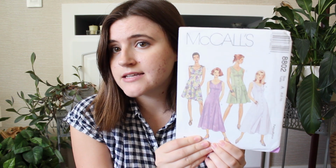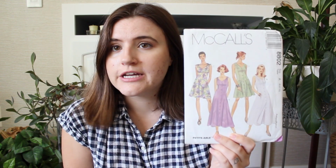This is a tank style dress, and you can make a shorter version or a longer version. And then the straps have a few different variations on them as well. So really excited to test those out, and I will be on the hunt for some more fabric to make some of those.